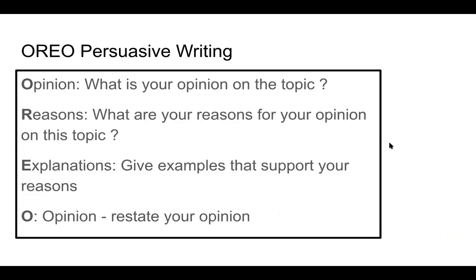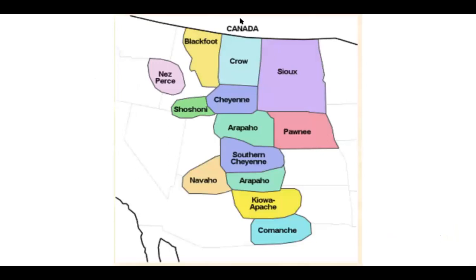This is what the OREO stands for in Oreo writing. What is your opinion on the topic? What are your reasons for your opinion? Do you have examples that support your reasons? And then restate your opinion. So that is an Oreo opinion writing piece, and that's a good writing practice.